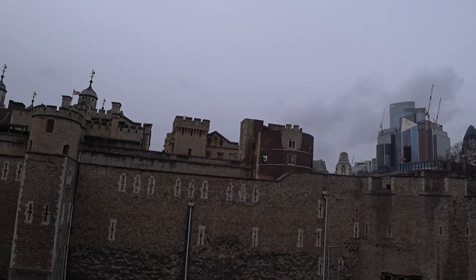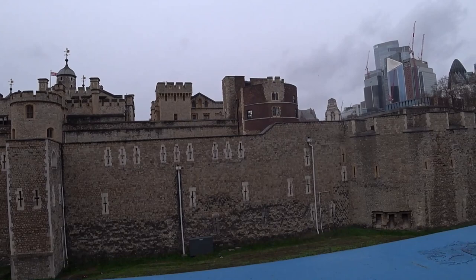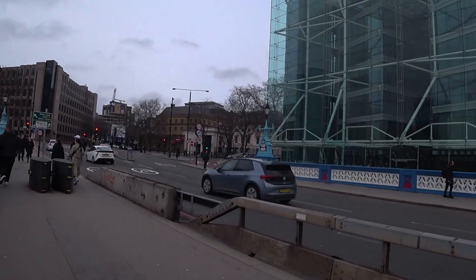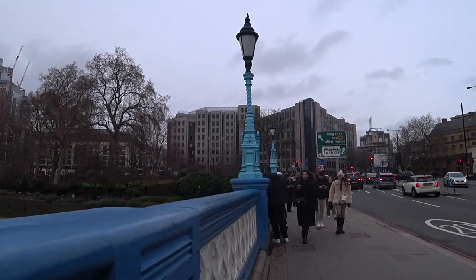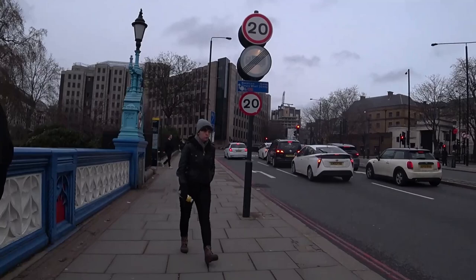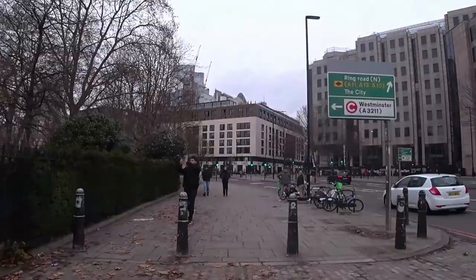I don't know why these walls have those little slits. Looks like those are for sentries or guards to look outside. Looks like a castle, but it's a chapel. Well, once again, this is Tower Bridge, London. And we are now heading to some other popular places in London. This is the back of the St. Peter Chapel.